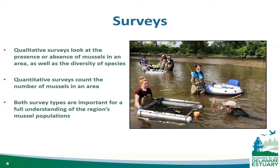There are 2 broad categories of surveys that we conduct, qualitative and quantitative. The qualitative surveys are just looking to see if mussels are there, and if they are, what species are there, what kind of diversity we have. Quantitative surveys, on the other hand, actually count the number of mussels in a specific area. These surveys record size classes, which can help us understand population trends. For example, whether there are only adult mussels there, or a healthy bed with reproduction and a lot of different size classes. PDE has conducted surveys in more than 75 bodies of water in this region.